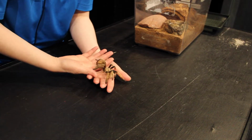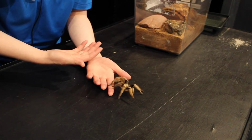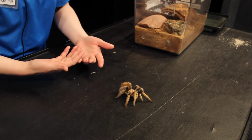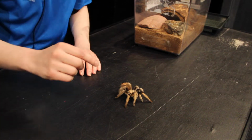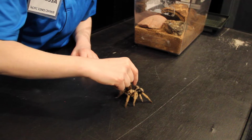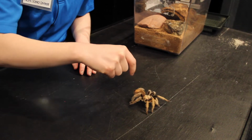Now I'm going to let her walk on the table a little bit here. You'll be able to see how each of her legs moves very gracefully. Here she is. Oh, and she's stopping for us right here. So I'm going to point to her 2 body segments. She's got one right here. That's where her mouth and her eyes are. And she's got one back here. We call that her abdomen.